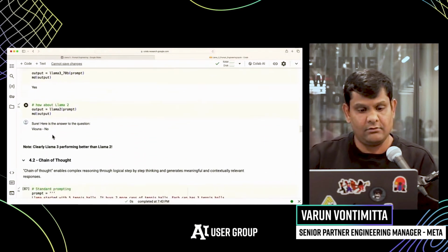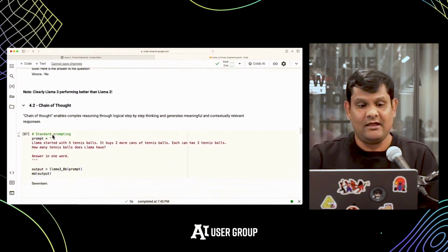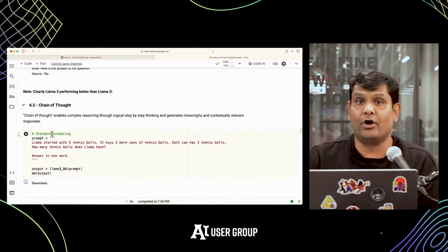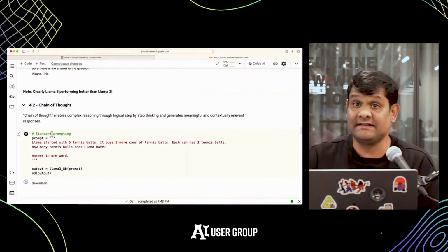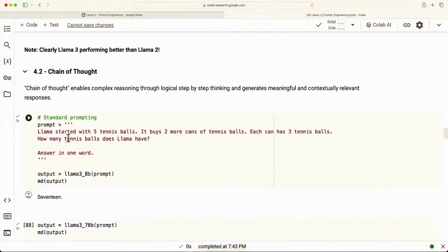Okay, so chain of thought. We heard this question coming up, right? This is a very important technique within prompt engineering. It is just like us trying to solve a word problem, right? When you're given a problem, you try to break it down into different steps. That's the same thing that's also happening with the LLMs.